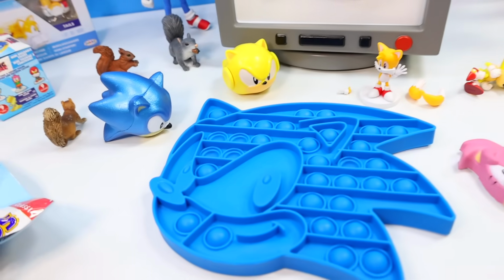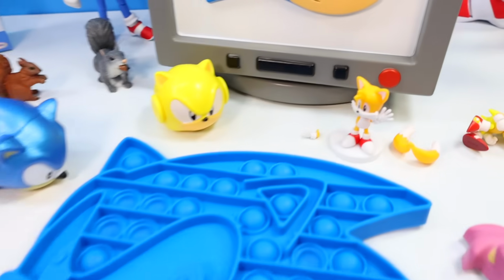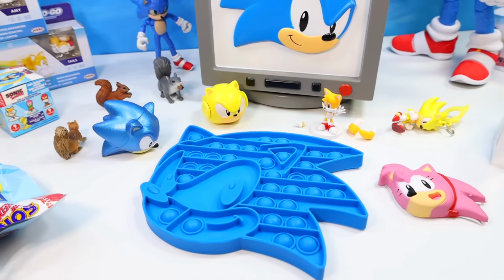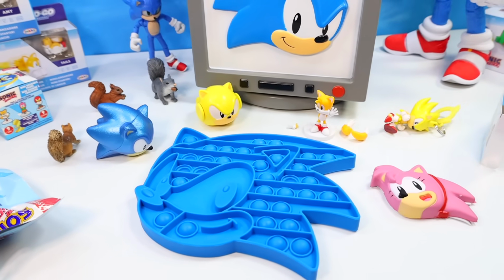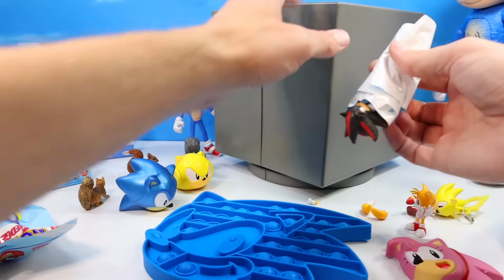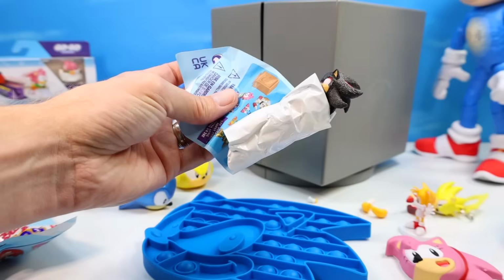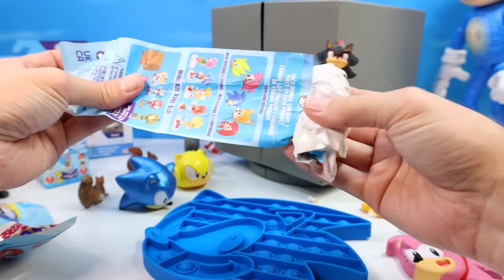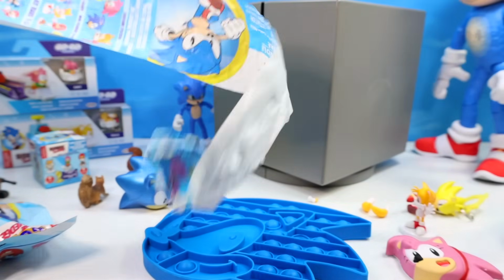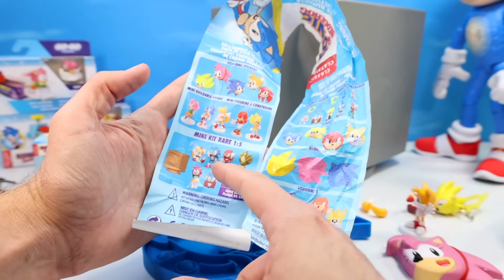And so that is all the surprises inside the monitor box. Tails is really falling apart now. How many is that? 1, 2, 3, 4, 5, 6 items. Is that right? Was that 6 items on the side there? I can't really tell because I wrapped up Shadow into the back there. Let me help you out, Shadow. You're free.